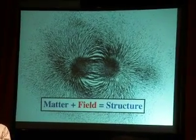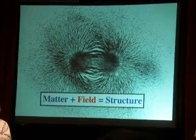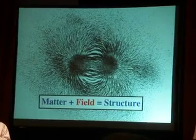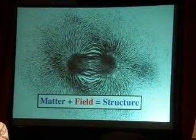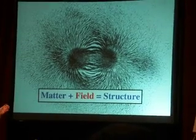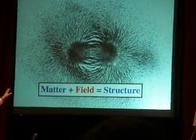And the issue is, what if you don't believe in the field, like conventional Newtonian biology or conventional allopathic medicine, which is just getting into the understanding of the field? What if you don't understand the field and don't believe in its existence? What would you do then if I said, how come the iron filings fall in this pattern?